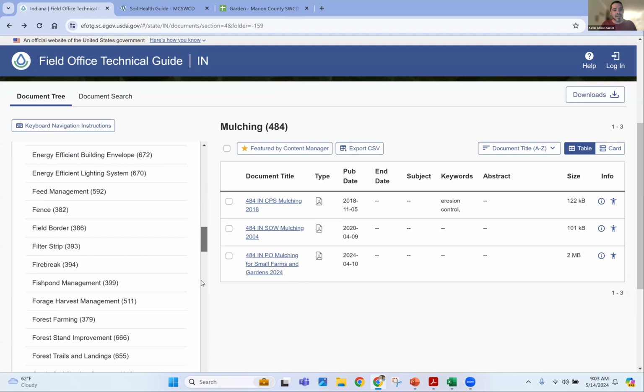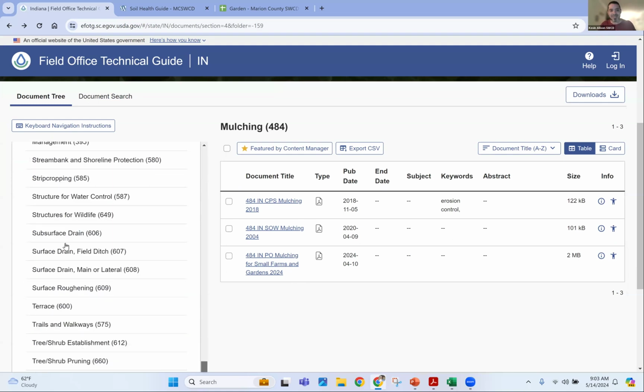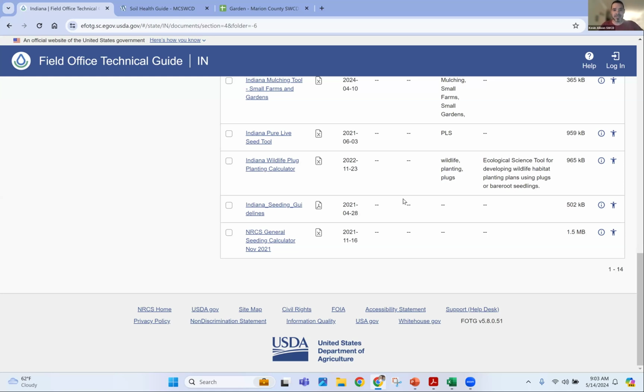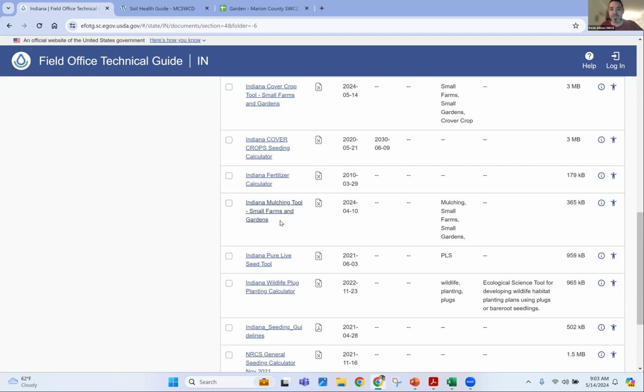Also, if you scroll way down, there's an ecological science tools tab, and that is where the NRCS is putting a lot of their calculators and tools. You can see here that we've got the Indiana Mulching Tool Small Farms and Gardens file. That is an Excel file that you can download and share with a grower, and we'll be going over that in detail in just a bit.